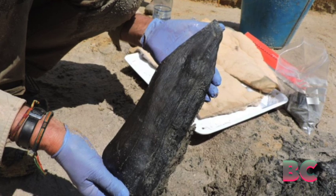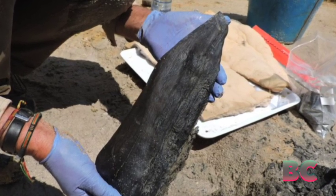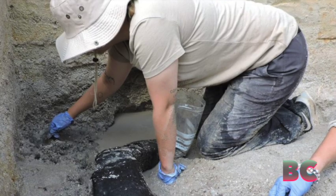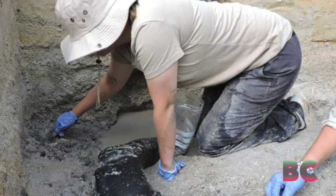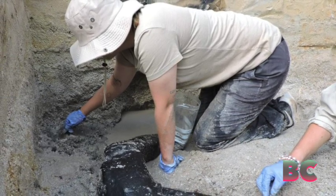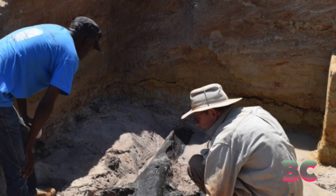Initially, the discovery didn't appear noteworthy, a log positioned horizontally atop another log. It didn't look particularly exciting, says Larry Barham, professor of archaeology at the University of Liverpool. Quote, "But when you look closely and you remove the sand about it, you can see where one sits atop the other, there's a notch."